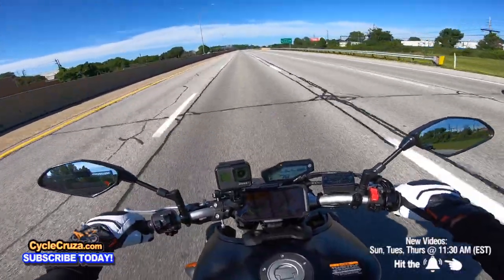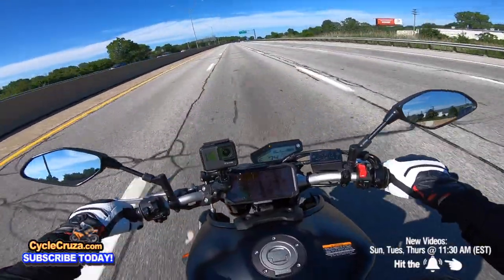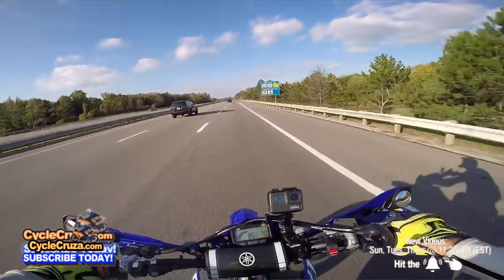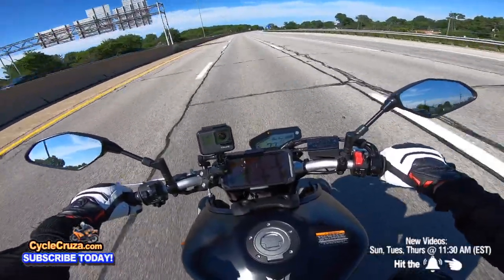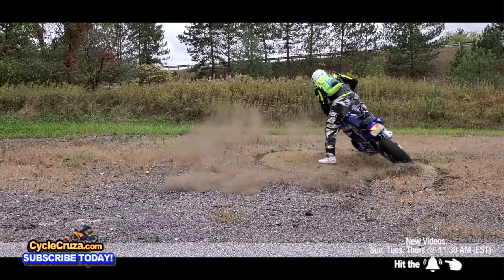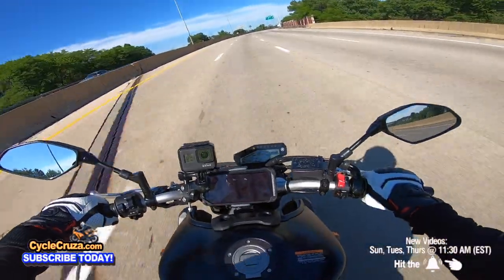I'll tell you, my YZ450FX rips on the highway probably harder than this bike does. This thing is sick, man! Isn't that weird? I'm telling you, man, my Supermoto is legit, guys. That thing is crazy. It just requires too much maintenance, man. I had to have a bike with lower maintenance like this bike.